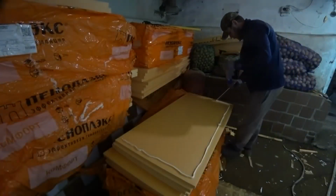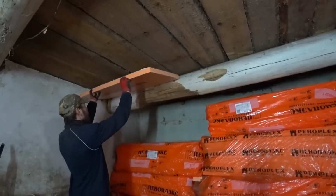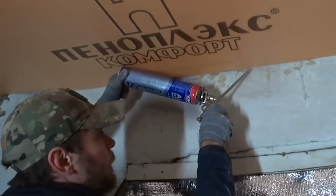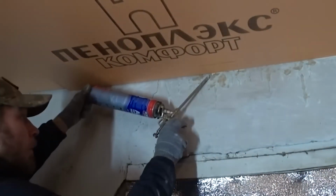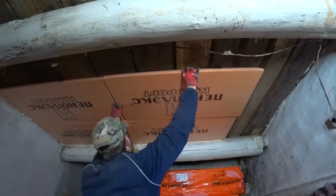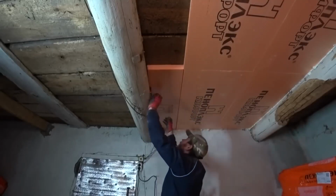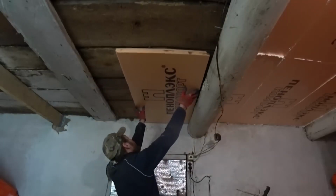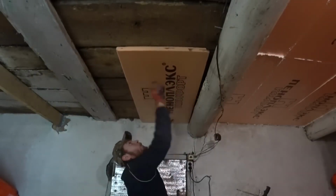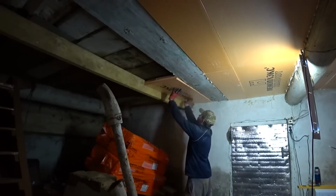But there comes a time when you need to take care of the warmth in the house. Under the house we have another extra room where there used to be a Russian stove, which I have already dismantled. We need to insulate this floor now. I'll do it from underneath. I talked to the manufacturers of this material and they told me that this kind of insulation is also possible and that the floors won't rot from this insulation. That's why I chose this method and decided to insulate from below.